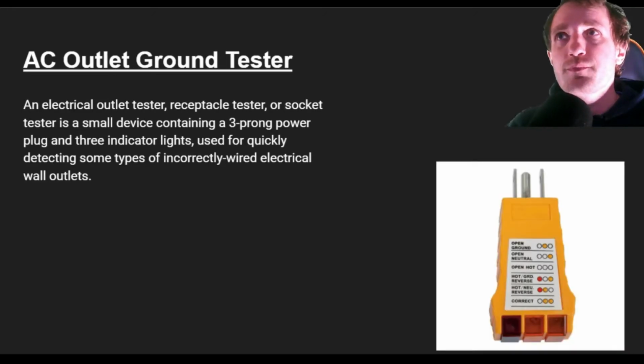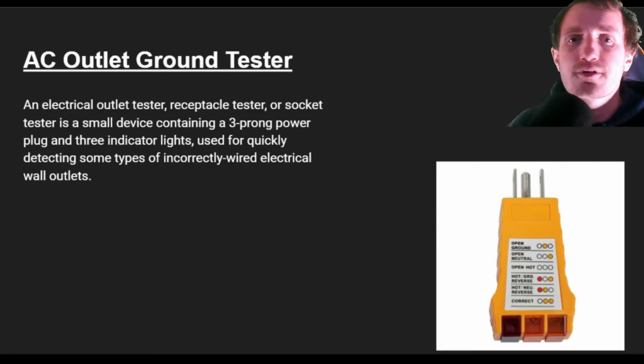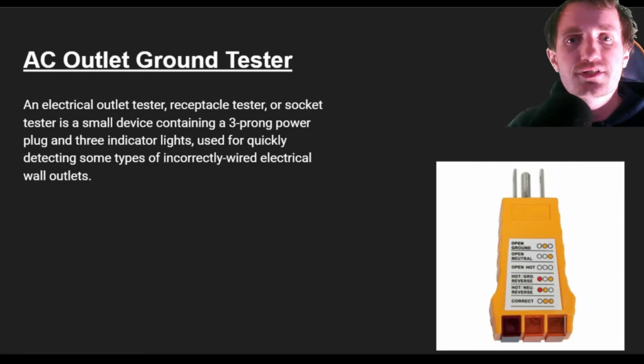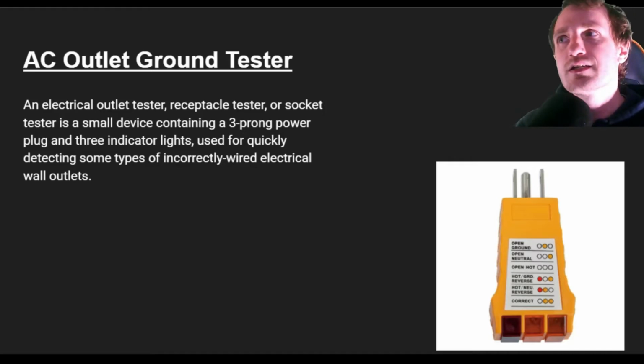AC outlet ground tester. This is for checking outlets. The computer might be working perfectly fine. There's nothing wrong with it. So maybe the outlet is the issue. This is a great way to test that. It's color coded, the lights light up. I've used these in every house I've ever bought just to test all the outlets real quick. Make sure the electrician has done everything he was supposed to do and everything was grounded properly, because you can have a surge and that could be very bad and actually damage the computer even though it was working correctly before.